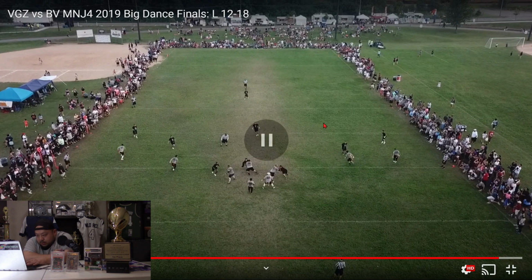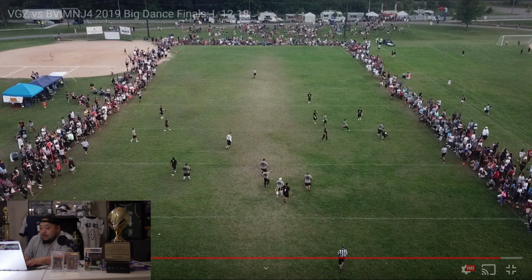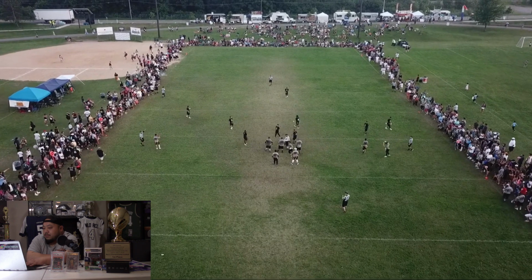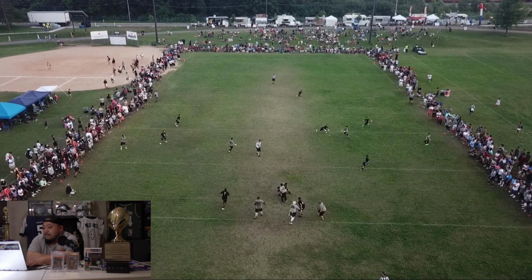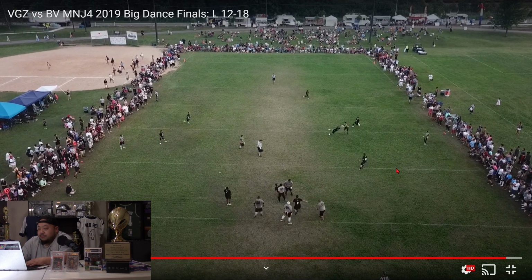So here's Villagerz. I think the situation is it's about 40 seconds roughly, and I think they have 2 timeouts. But here we go. Solid gain here, about 9 yards to get them going. Oh man, great break by Chang here.